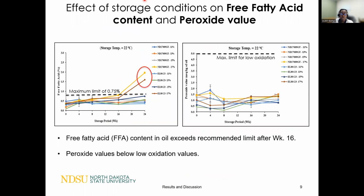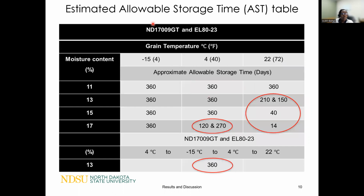Now, for the effect of storage conditions on free fatty acid content and peroxide value, the free fatty acid content was relatively stable for samples stored in the cold room and freezer. However, for samples stored at room temperature, we observed that for 17% samples for both varieties, right after the 4th month, which is the 16th week, we had values exceeding 0.75%, which is the recommended limit. However, for peroxide value, the values were very low, less than 5.0, which is the maximum limit for low oxidation.